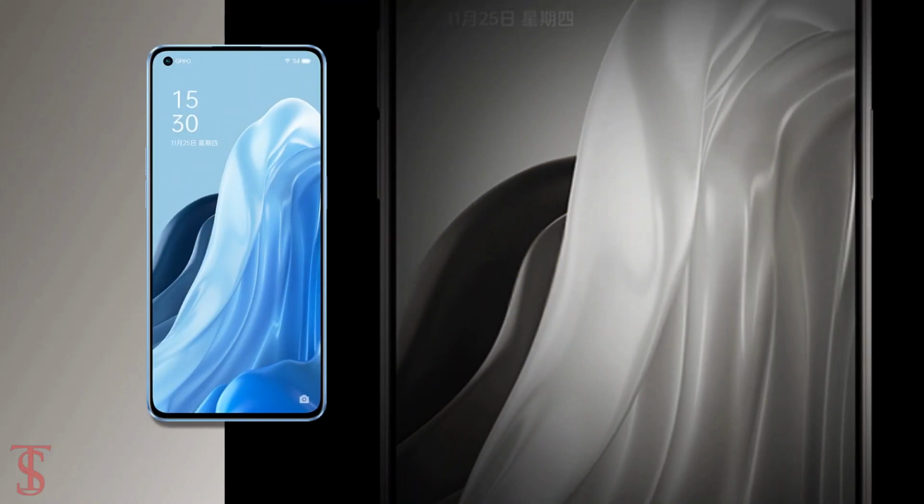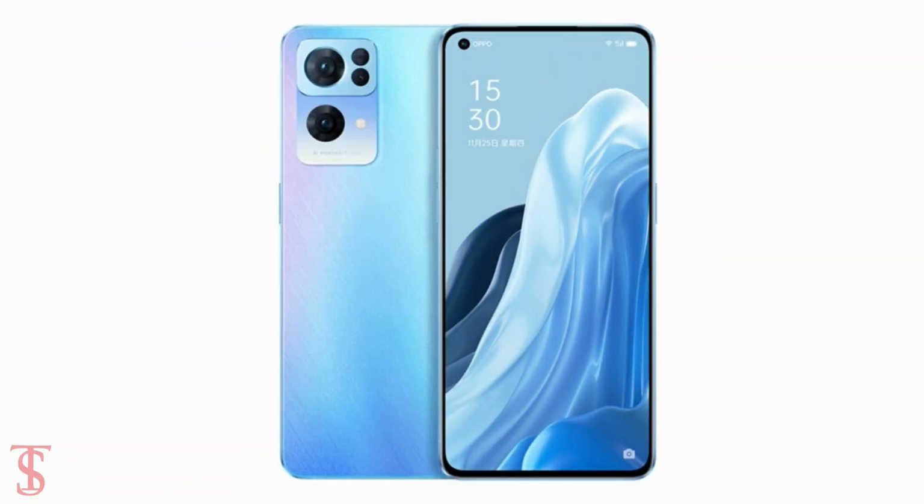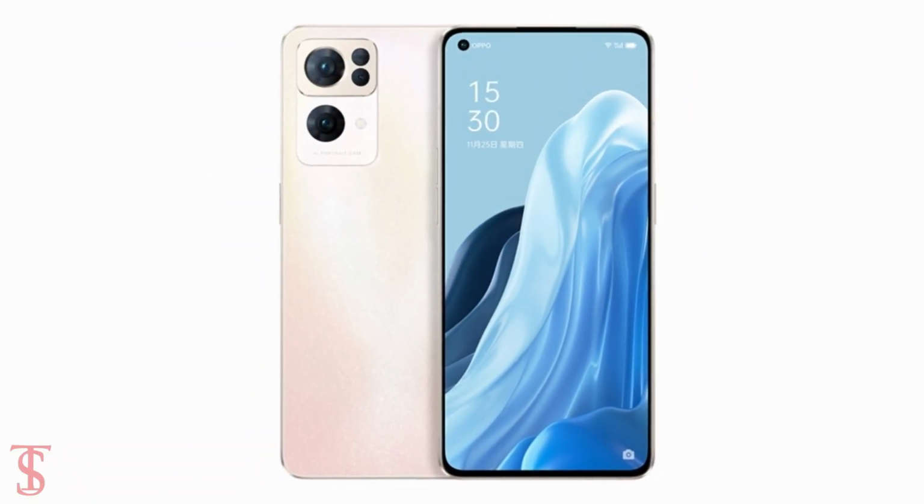The smartphone is now up for pre-orders in the country in black, blue and gold color options, and it is set to go on sale starting from December 3rd.